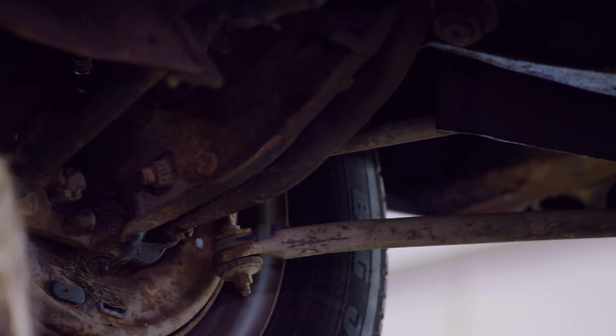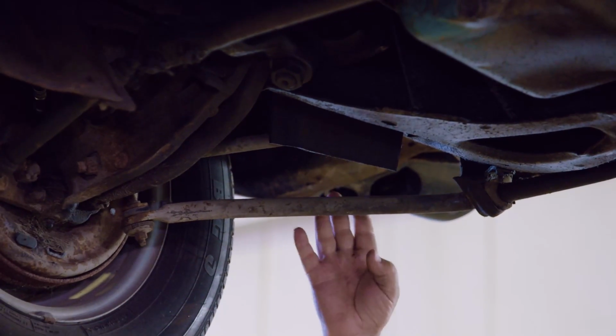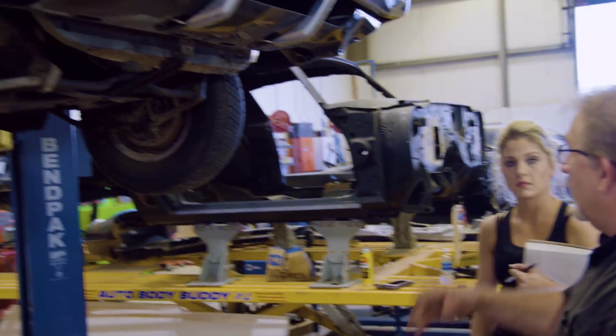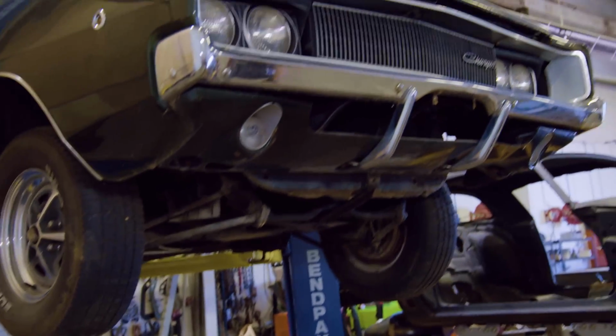66 to 70, 68, 67 to 70, no, 68 and 70, sorry. Disregard. Right now we'll let it down, we'll check out the interior, and we can start doing our photos.